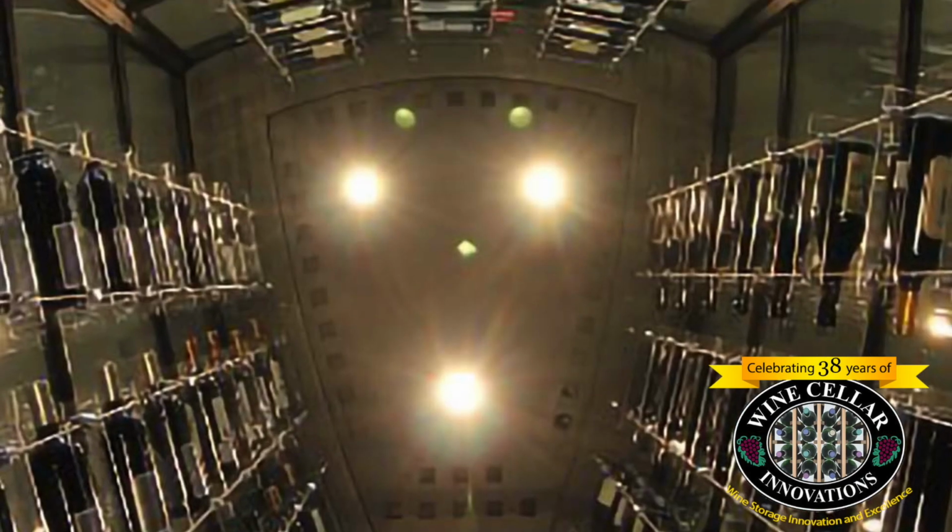We see customers that have very tall ceilings. So with standard wine racks, typically made of wood, you may have some limitations in terms of how much weight the wine rack can support. Our cable wine racks are made out of steel, so they don't have any real restrictions in terms of how much weight those can support. We've had some installations of cable wine racks that have gone as high as 20 feet.